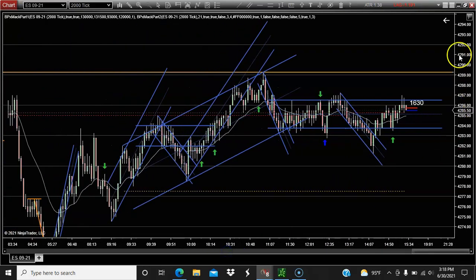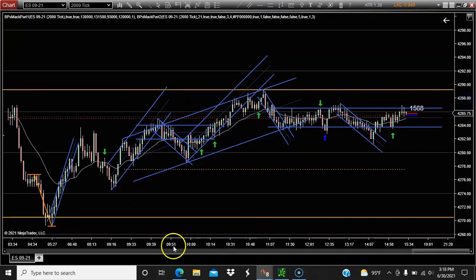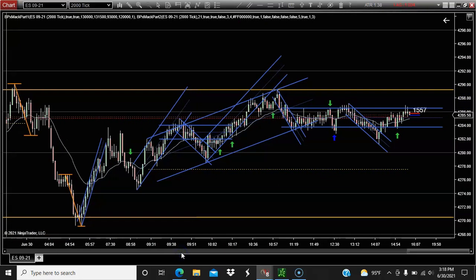Very choppy today, but there were still some entries that you could feel pretty confident in taking.